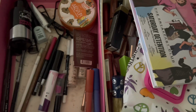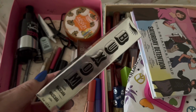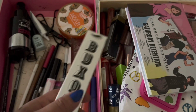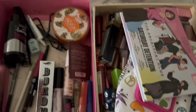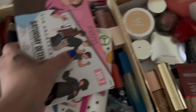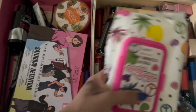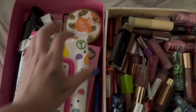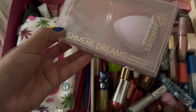But as for now, I already tried it and I don't really like it. This one from Boxem, I'm also trying it out. I'm kind of liking it, but I have to play with it, especially on my upper lashes, because I'm doing it for my lower lashes. So here I'm just going back and forth organizing, imagining myself filming and seeing how it works for me when I'm filming.